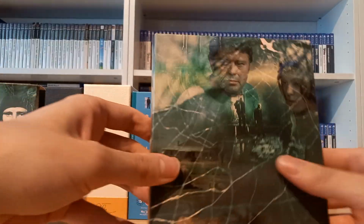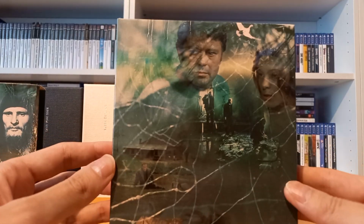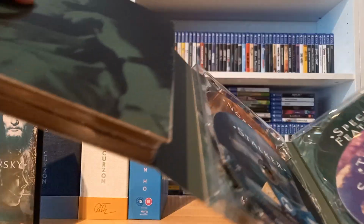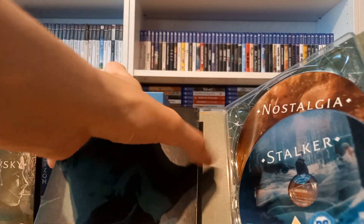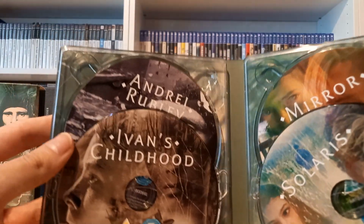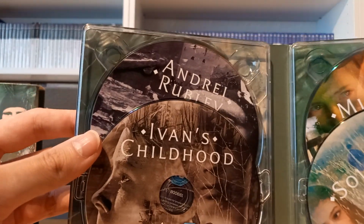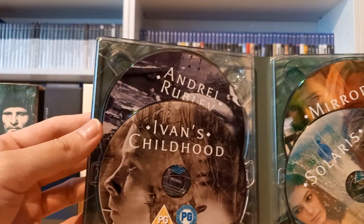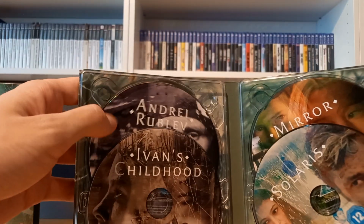But yeah, it's the same design again. Got some artwork for all of the movies. There you go, Solaris. That's the man himself. And then we got, this is Mirror. Oh, it's not every movie. All of the movies don't have art, actually. Interesting. But yeah, there you have Ivan's Childhood. Just fantastic. Kind of a war movie. It's more about other stuff, but yeah, it has a backdrop of a war.